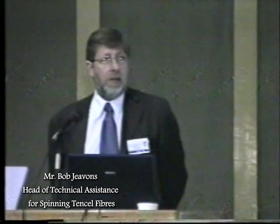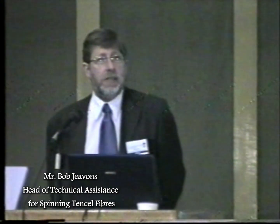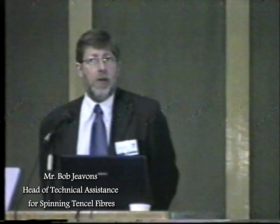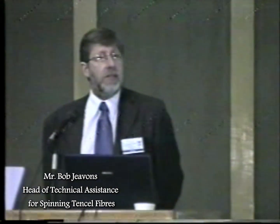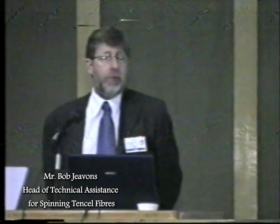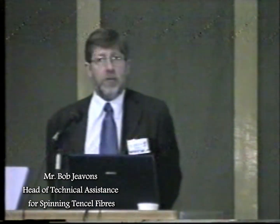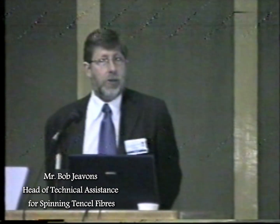I'm sure there are not many people that are spinning carded cottons at 80s English count in the world. Maybe one or two, but most people spin combed cotton to 40s or 50s and not usually beyond that. But with Tencel blends, we have people that are doing carded cottons in 80s English.